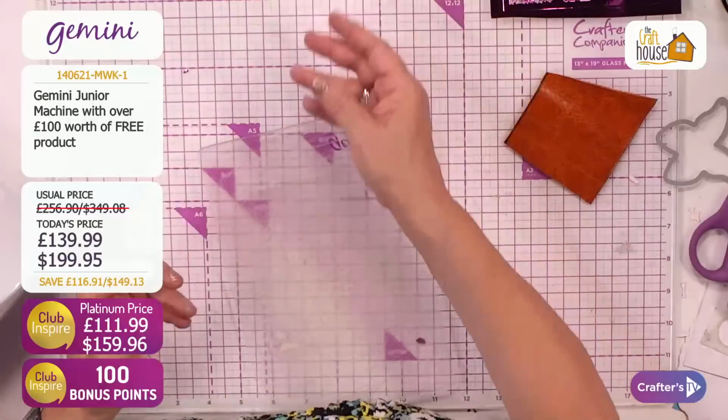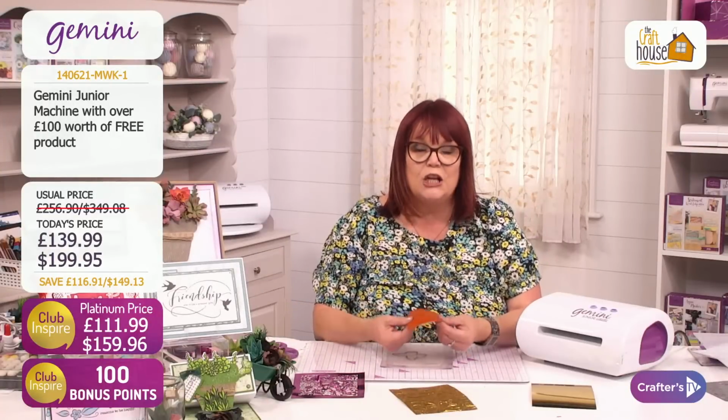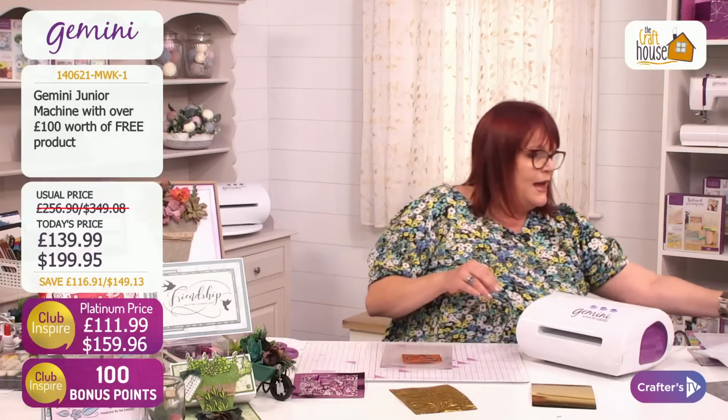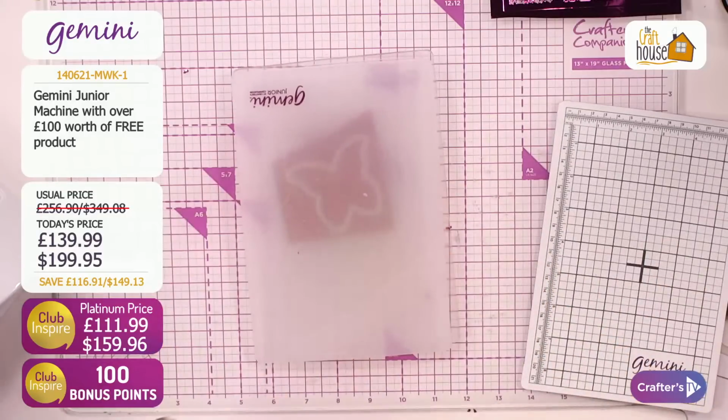And then what I was saying about it cutting lots of things, and again, it's another one I'm not ashamed to keep doing. Proper genuine leather. I've got a multimedia die that I'm just going to put onto there. I'm going to bring in my plastic shim, Joe. So pop my plastic shim on there.